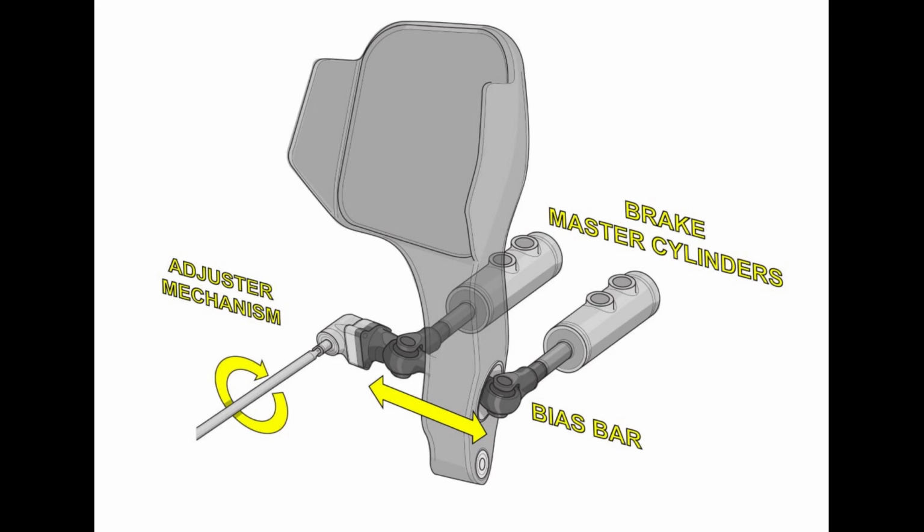Brake fluid is transferred under pressure through pipework from the master cylinders leading to each caliper through the wishbone legs. Wherever there is movement required, flexible braided pipes are used. Elsewhere, rigid pipes are used to maintain pressure within the system. Now let's see something about brake-by-wire.